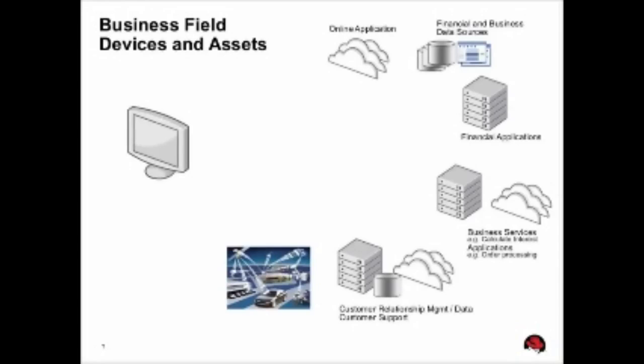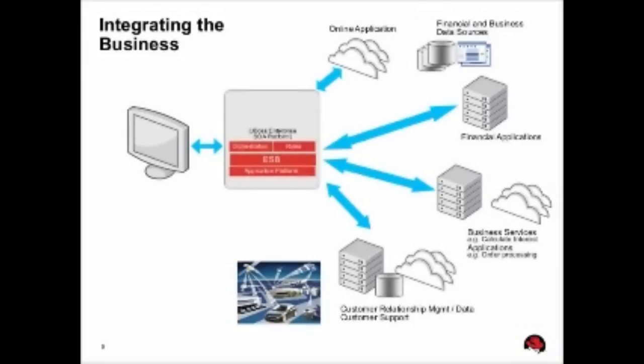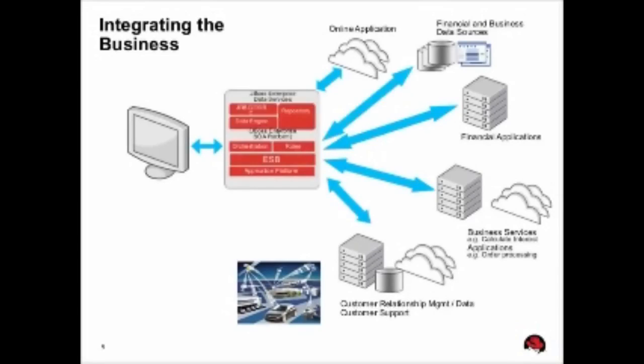And these things increasingly have intelligence on board. These things generate business events about location and status that the business has to process in order to be more effective, and processing them manually is almost impossible depending on the volume of them, which could be quite large. And so we now need to bring these things together and integrate the business. We integrate these things with the SOA platform, with our ESB, the online application, working with the financial applications, the business applications, and customer applications to process orders, and then use the ESB and service orchestration to coordinate those things and integrate those things.